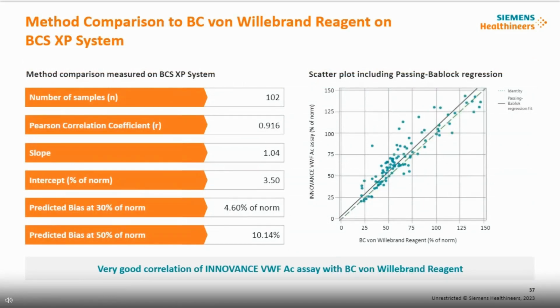Here, we do a quick method comparison of the BC von Willebrand reagent, that is the Ristocetin-based assay, to that of the Innovance von Willebrand activity assay. You see a very good correlation between both assays, showing similar performance in measuring the activity levels for Ristocetin or for von Willebrand activity.